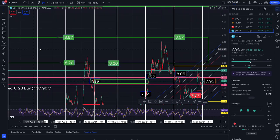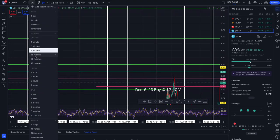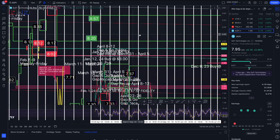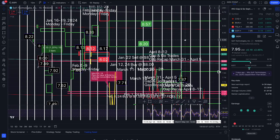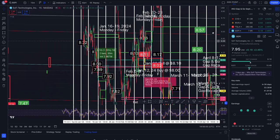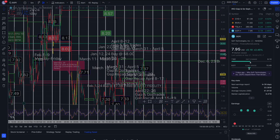What is this 810? I want to make sure. Is that my previous sell line? Yeah, that is an old sell line of mine. I changed it to a different green so I wouldn't mix up this green with that green. But you can see I've tracked this for a very long time. And this thing has whipped us all over the place.